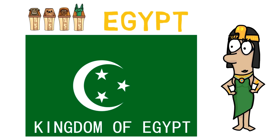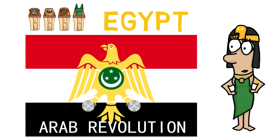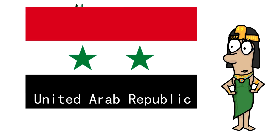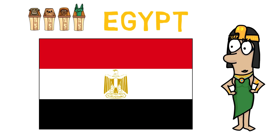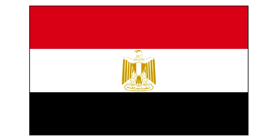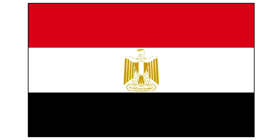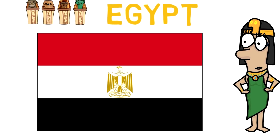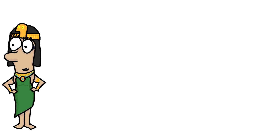And then the Arab Revolution took place using this flag. There was a brief period of unification with other Arab nations using another flag, and finally reaching the current one, a red, white, and black tricolor with a golden eagle in the center. So again, we notice that the changes of flags are usually associated with the changes in the ruling dynasty or in the regime itself. And finally, another interesting case.